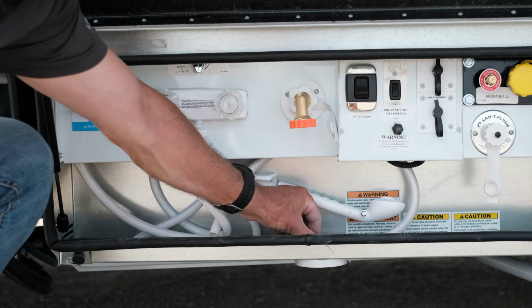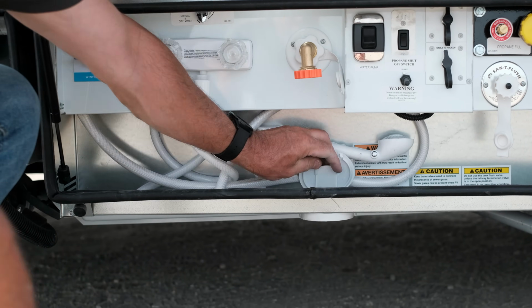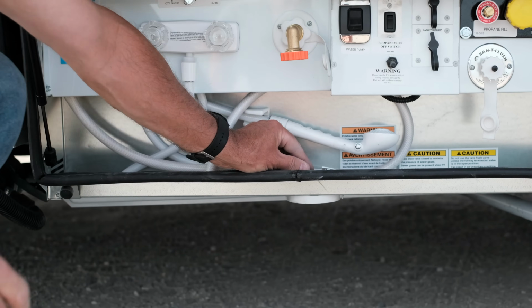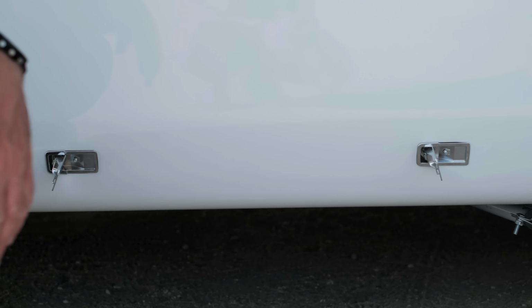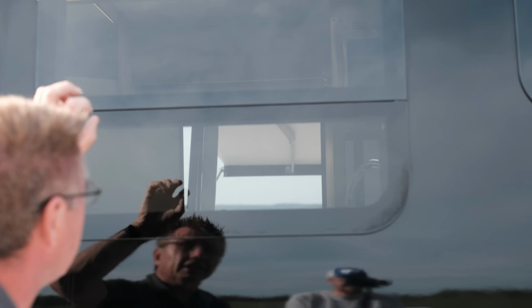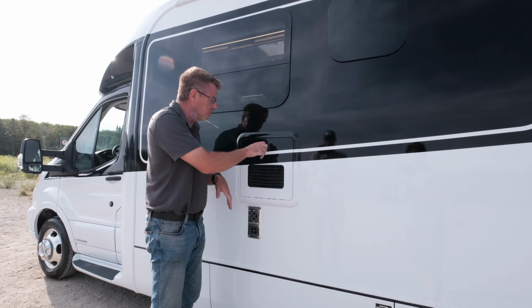Another little item here, this is where you hook up your shore or your city water. It comes up through here, your water hose, you plug it in there. You can fill your freshwater tank or leave it on shore pressure or city water, and then you can close that and nobody can tamper with your service center. Beautiful picture window here. Once again, awning style, opens up so you can get lots of fresh air in the motorhome. Absolutely great. Now this is a great standard feature on all Wonder models, including the RTB.